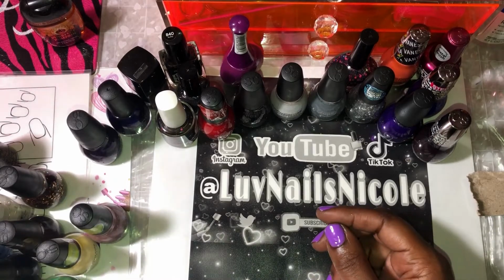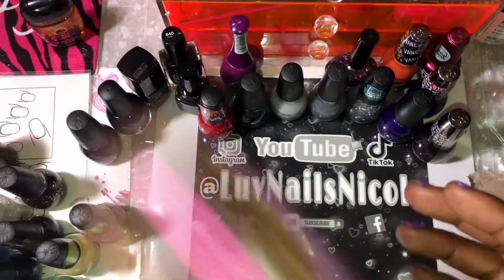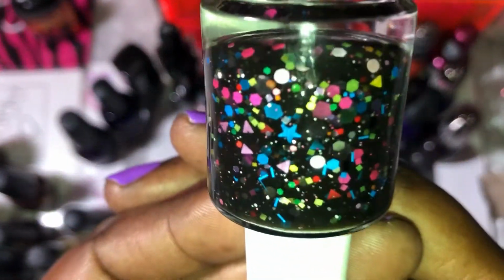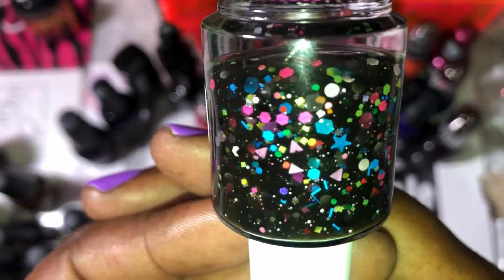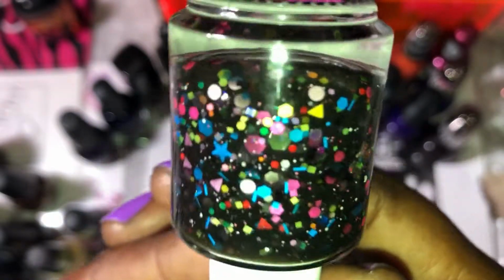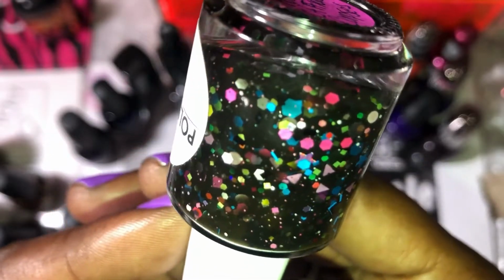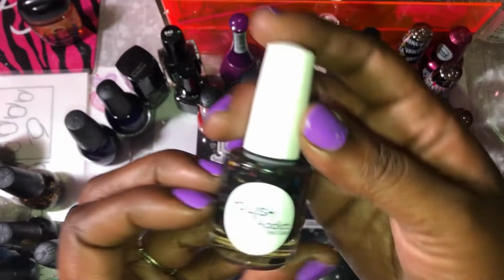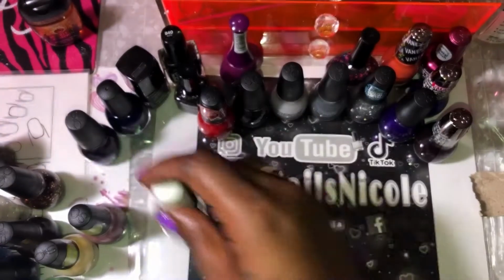I think that might be it on an actual Halloween. This is an indie. This is called Polish Addict. It's a glitter with some stars and different shaped glitters in it. Triangles, circles. You see all that fun, different, bright colors, and a black polish. It's called House of a Thousand Corpses, which is a good scary movie. But yeah, that's an indie.